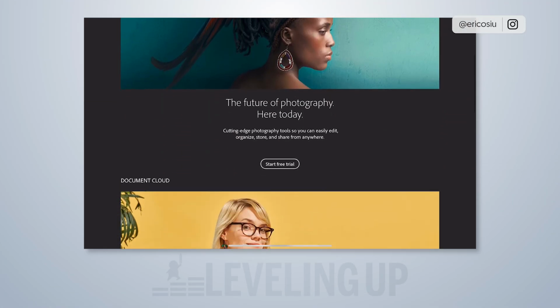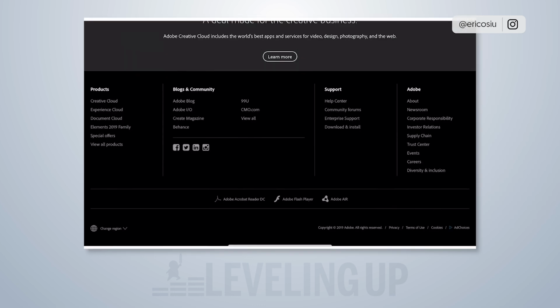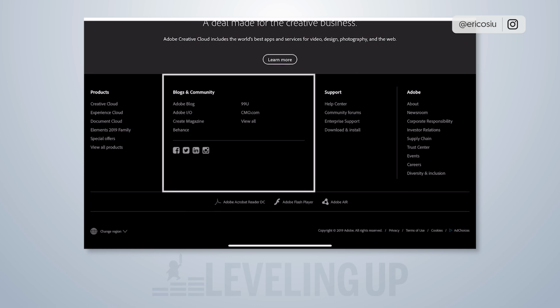And the other thing, when I think about all the other things they're doing, if you look in the footer right here, when it comes to general marketing, there's a couple things. You can see on their blog and community, they own a magazine, they own CMO.com, they own 99U, and they also own Behance, which is a portfolio website. So they own a lot of these different properties. And that's a part of their strategy: let's just go out there and acquire things.